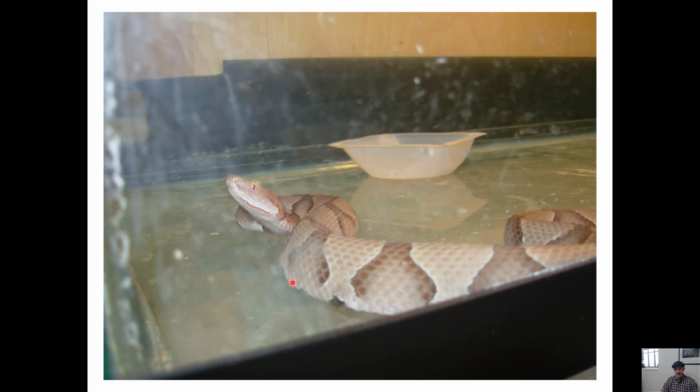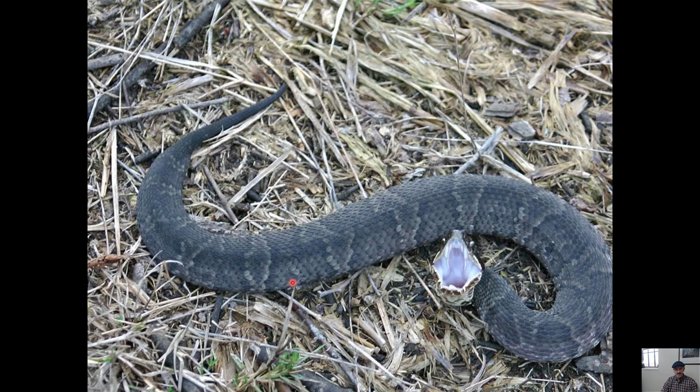We have venomous snakes in Arkansas, like this copperhead. This is one that was actually captured in Arkansas. That was in a lab at Hendrix College. And cottonmouths. This is another native venomous species you should watch out for, especially around wet areas.